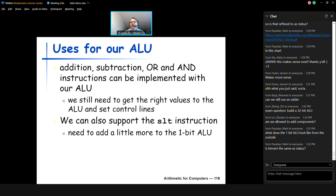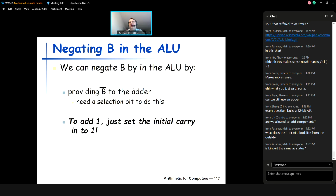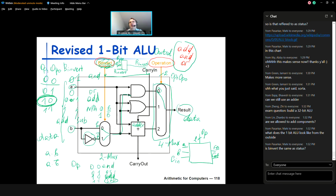Is B invert the same as status? We don't have any status here. There's no signal called status here. I'm not sure what you're referring to.